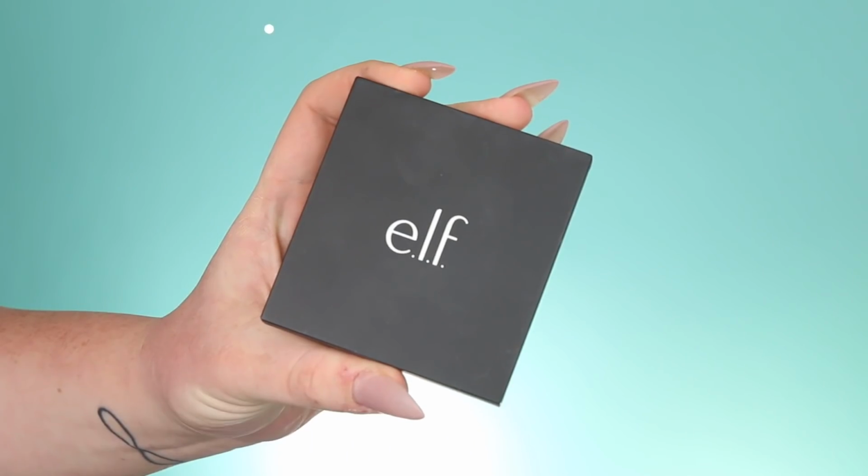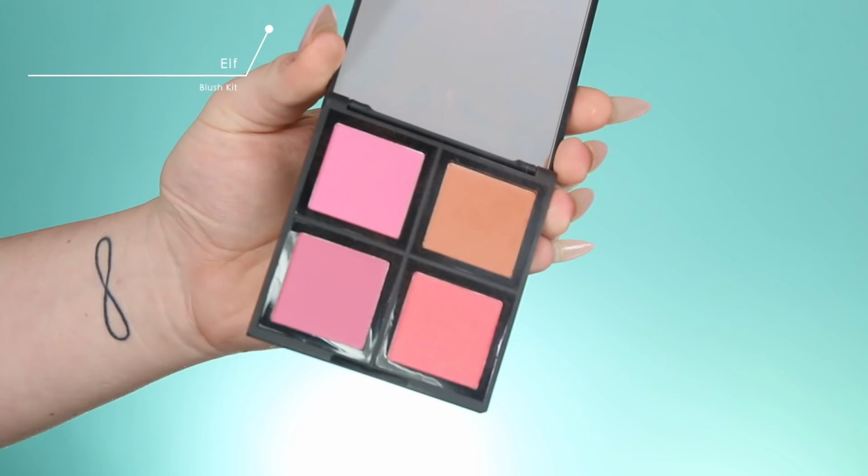Now just for a little bit of color in my cheeks, I'm going to be taking the e.l.f. blush kit, and I'm going to take this orange shade out of it. Just going to take my stippling brush and stipple a little bit onto my cheeks. I love this color blush. It's peachy and not pink. Oh, that just looks so nice.